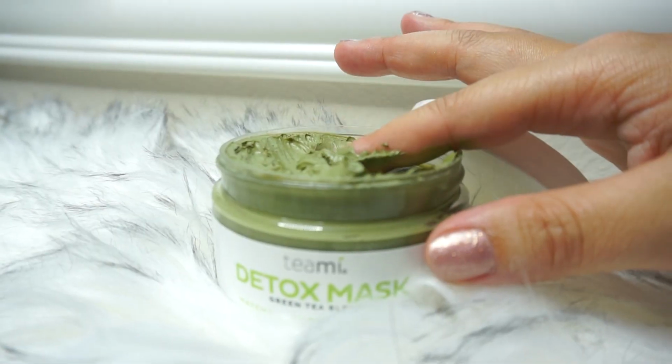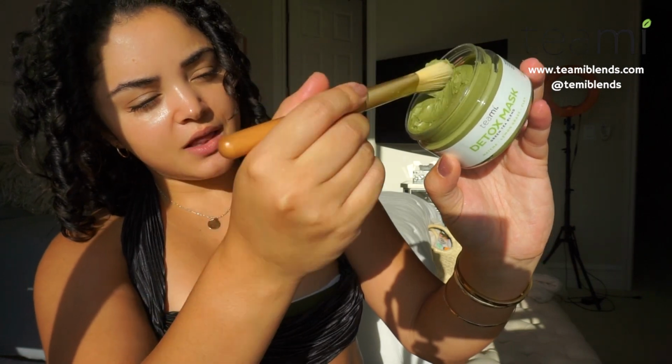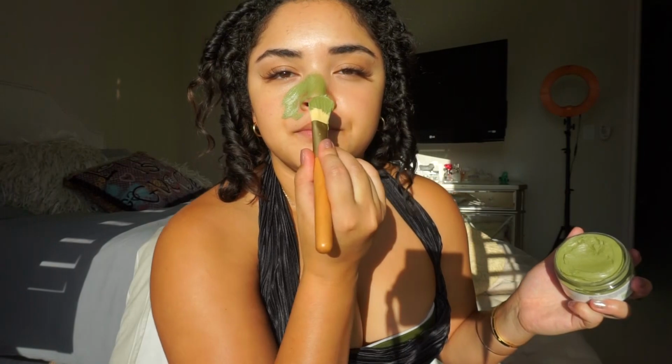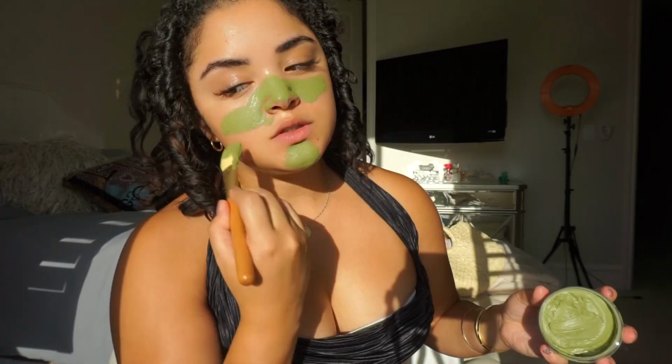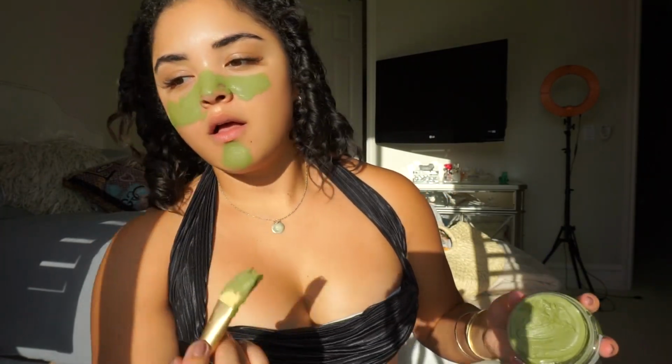I'm first going to go in with the Detox Mask. It is a mask made of matcha, lemongrass, and clay. It is cruelty-free and it smells so good. It smells natural, exactly like what it is. I'm going to apply this on my cheeks where I have the bigger breakout areas.